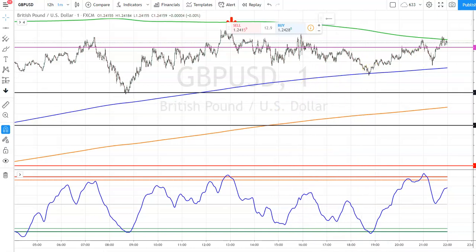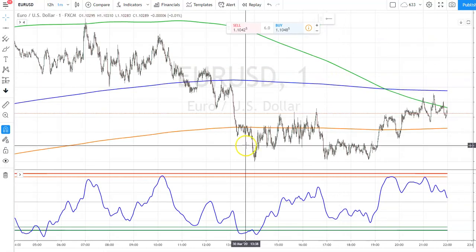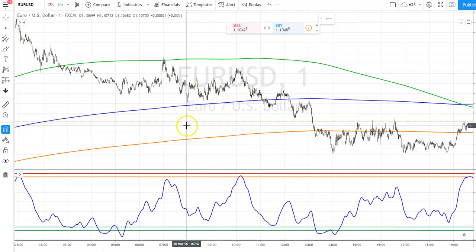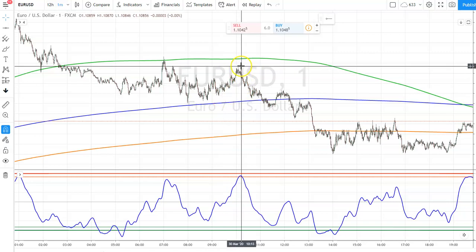I'm just trying to see. Was it euro dollar? Where was it? Here it is. Okay, so this is the euro dollar. You've got to look at where your strategy is weak. So for me, you look here and you can see a weakness in the strategy. Here, that's perfect. Well, that's a win.